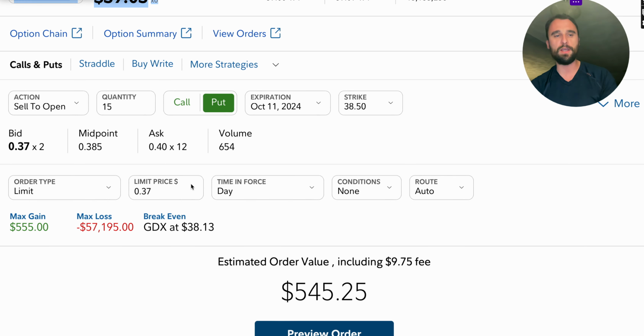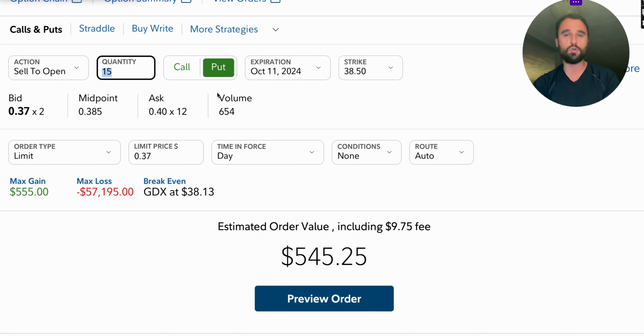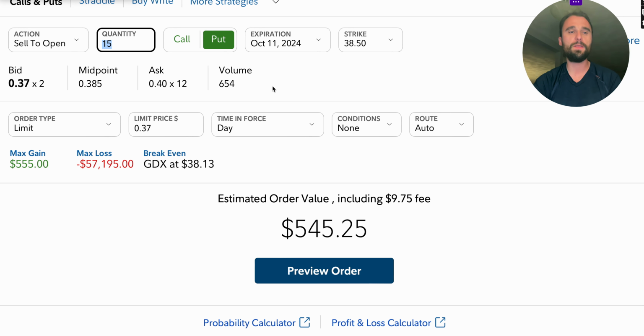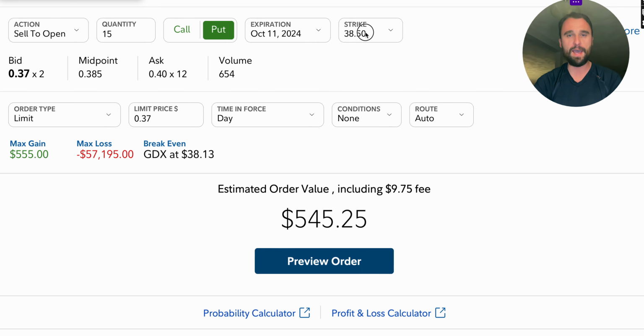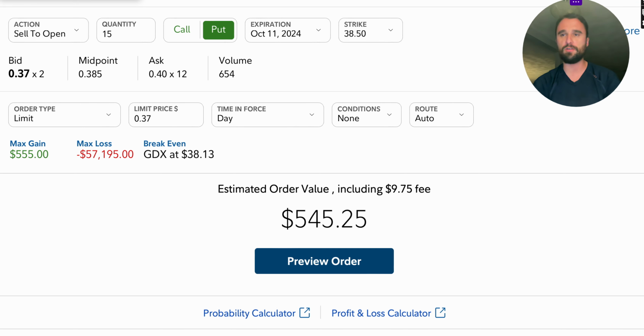And so what we're doing here is selling to open 15 contracts or 1,500 shares. Each options contract, whether you're selling a call or a put option, is going to be 100 shares. So 15 contracts would equal 1,500 shares. With 100 shares to each options contract, we're technically agreeing to buy 1,500 shares at a strike price of $38.50. Now, this option expires on October 11th.